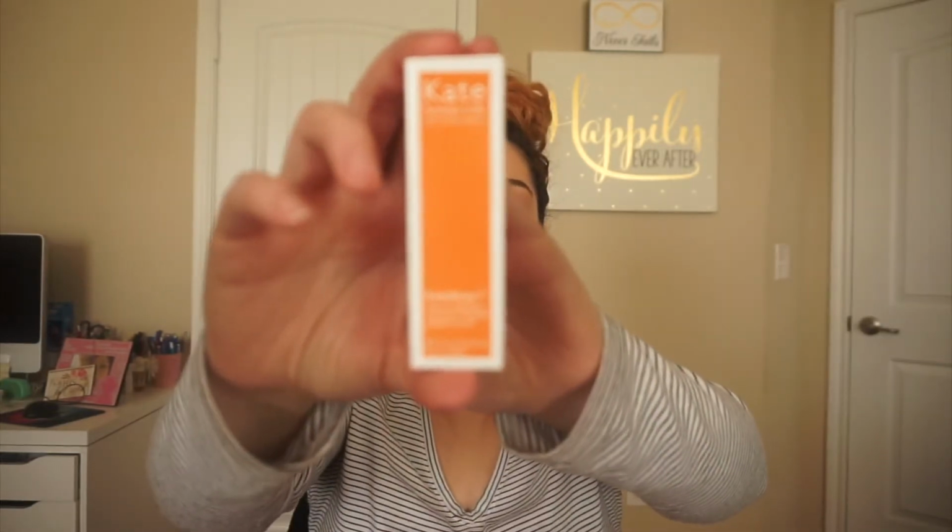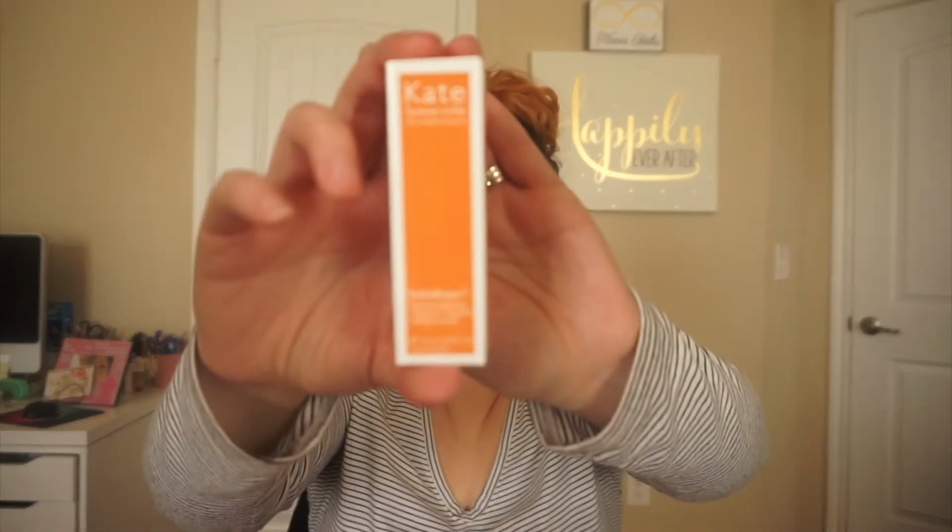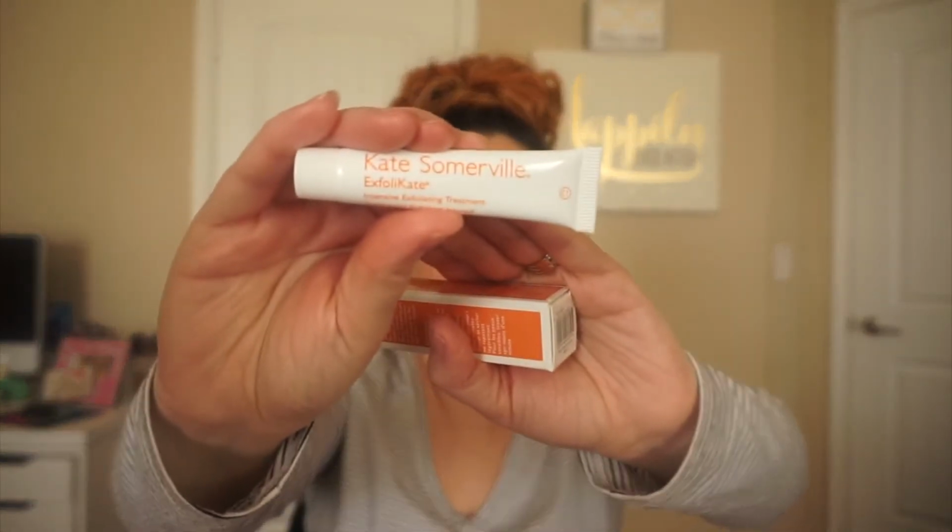Okay, so the next product that I see in here is the Kate Somerville Exfoliate Intensive Exfoliating Treatment. This is a 0.25 fluid ounce. I have tried this product. I'm about to finish up mine that I have. And it is a trial size, like a deluxe sample size. It's a lot bigger than this one is. However, I'm about to finish that up. I do love this product very much. It is very pricey, but I think that it's definitely worth it.